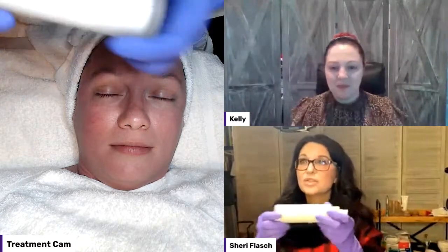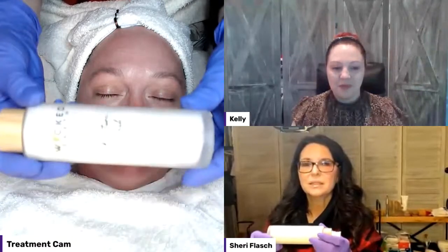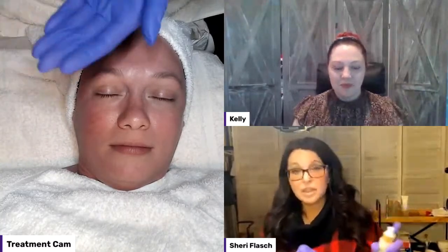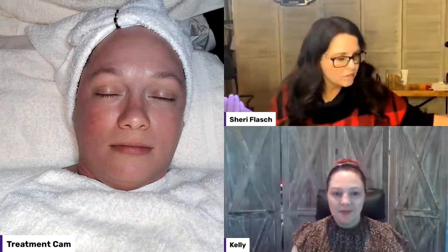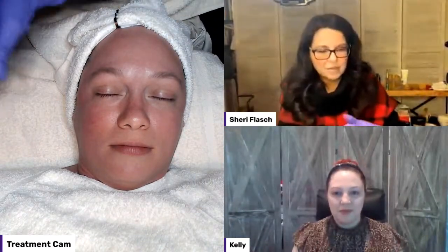It's called Nurture wash. There you go. This cleanser is a creamy cleanser, and it helps remove impurities. It has lactic acid. It has colloidal oatmeal. It has sodium PCA in it. I'm gonna wet my hands a little bit. Vitamin C, E, jojoba, and hyaluronic.